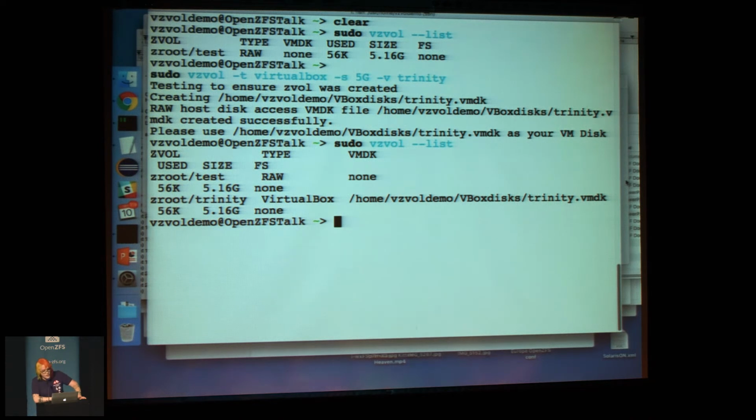You can also do a couple other things, like format it with a file system. As you can see right now, it says FS none. Let's see, what file system should we try and format Trinity as? Explicitly no support for that one. Okay, let me see if I can remember the appropriate flag. I can't, so I'm going to read the man page. We actually have a man page.